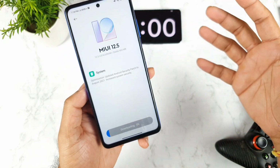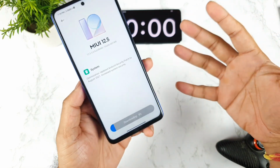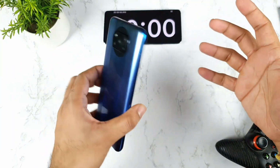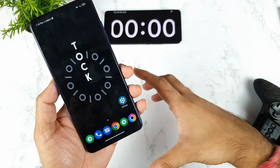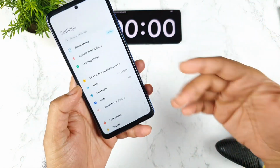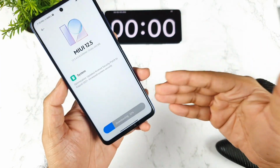There is no news about the MIUI 12.5 Enhanced update yet. Maybe in the next update we might get the MIUI 12.5 Enhanced update on the Poco X3 Pro device. That is what I'm expecting, because at this moment only a few devices have been shortlisted for this kind of testing in MIUI 12.5. The Mi 10i was one of the devices which I had, and I saw a lot of improvement after using the MIUI 12.5 Enhanced update. So hopefully very soon, maybe in the next update, we might receive it on the Poco X3 Pro as well.